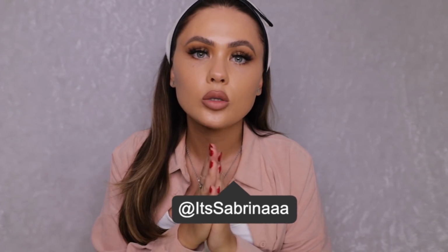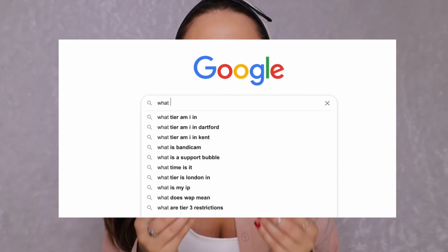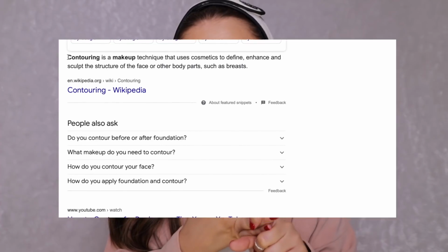In this video, we're going to be talking contour. So we're going to be talking about that in a little bit more depth. I'm going to try and cover as many face shapes as I can in this video as well. So anywho, let's begin. With contouring, you're essentially adding a shadow to your bones, your structure of the face. You're enhancing, you're sculpting, you're adding more shape, more definition, and you are shading that area.